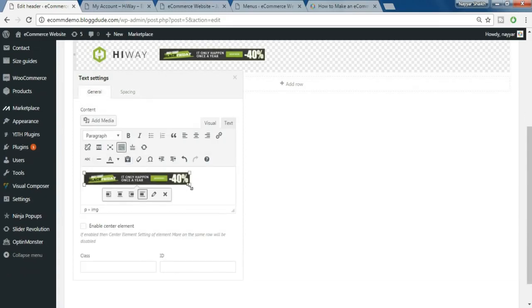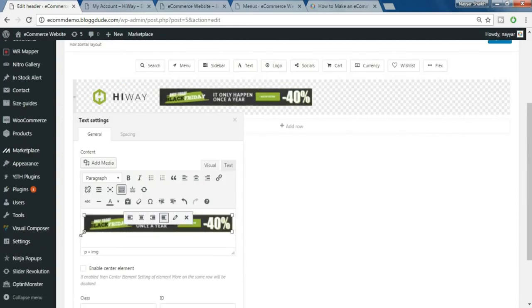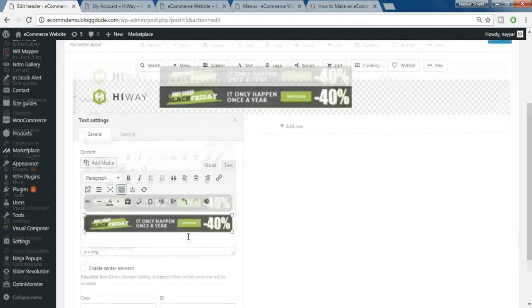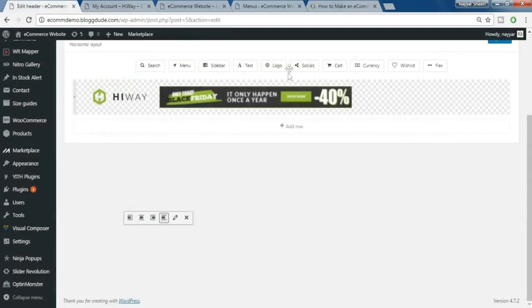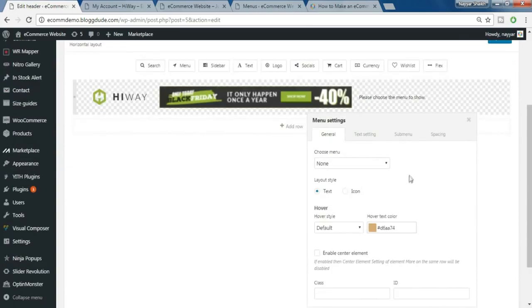We also have to increase the size of this ad, so we can do this by just dragging this ad over here. Okay, fine. Now we have to add the menu, as you can see over here. So we have the menu over here. Just select this, drag and drop over here. Now click on the menu, we get the option.